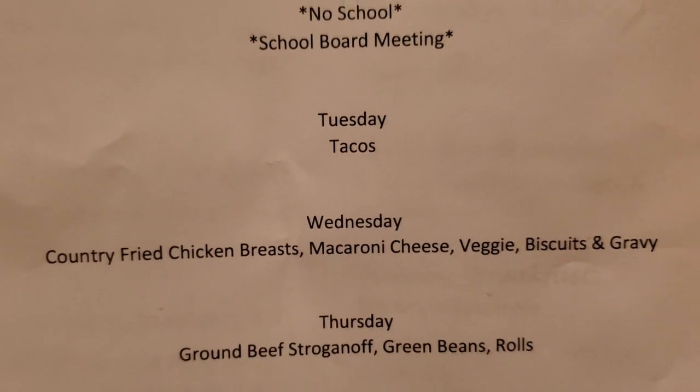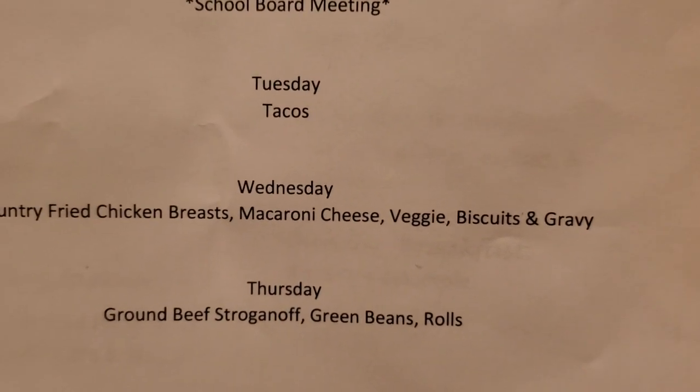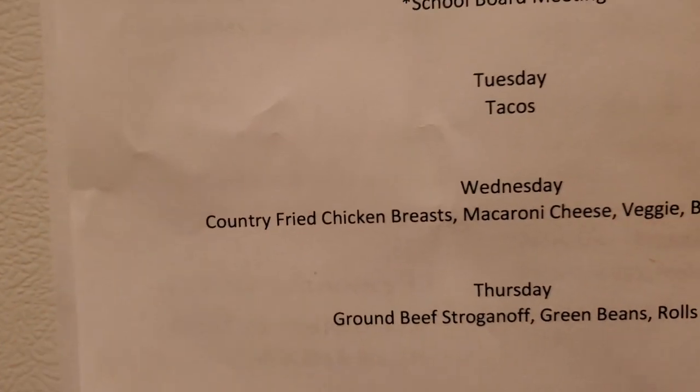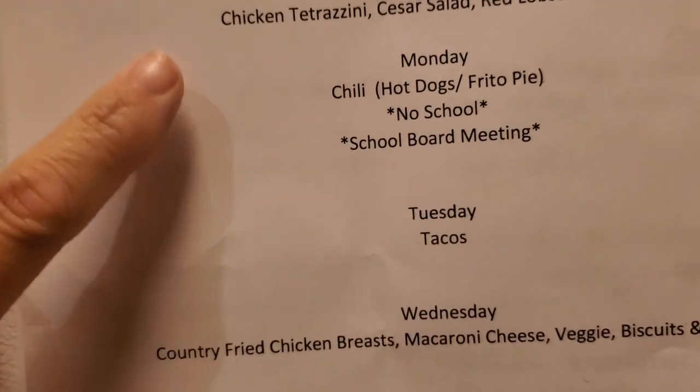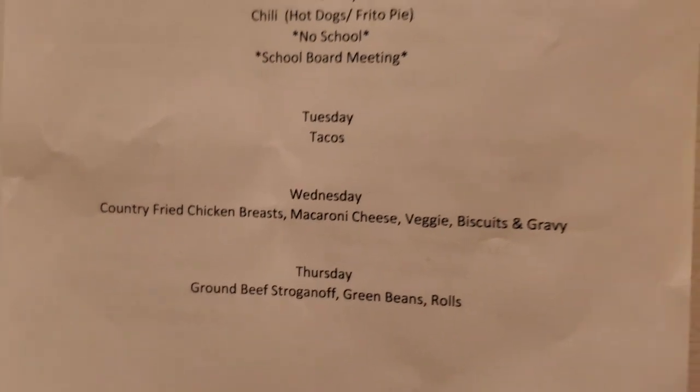Wednesday is country fried chicken breast, macaroni and cheese, a veggie of some sort, biscuits, and gravy. And Thursday is ground beef stroganoff, green beans, and rolls. These 2 days I may switch, but I doubt it because we'll have 2 ground beef things in a row, so I like to kind of break it up, as you guys know. And that is it for my meal plan and my grocery haul.